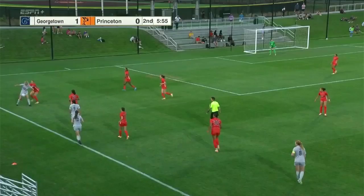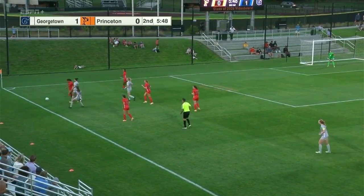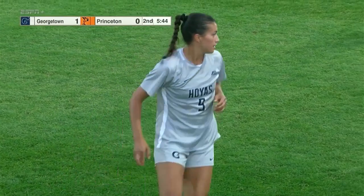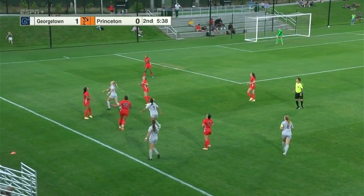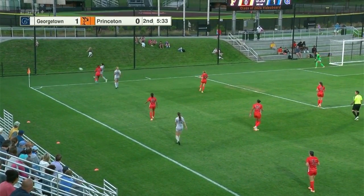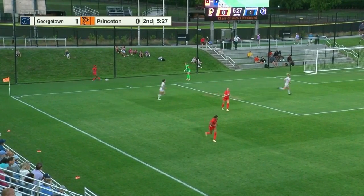An all-time series where Georgetown has won a couple in overtime. Tigers have taken one and one draw. Last time the Hoyas won a game in this matchup, by the way, 2019 in D.C. Five and a half to go.